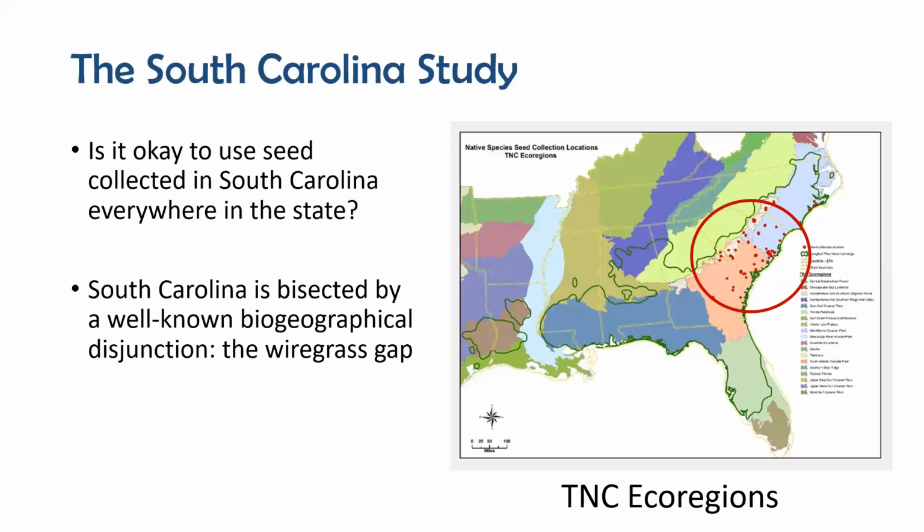North of that gap, northern wiregrass, a dominant species in many longleaf understories, grows. South of that gap, we have southern wiregrass. Sometimes they're identified as separate species, sometimes as varieties of the same species, and sometimes people don't even recognize a difference. But there is a gap in that distribution.